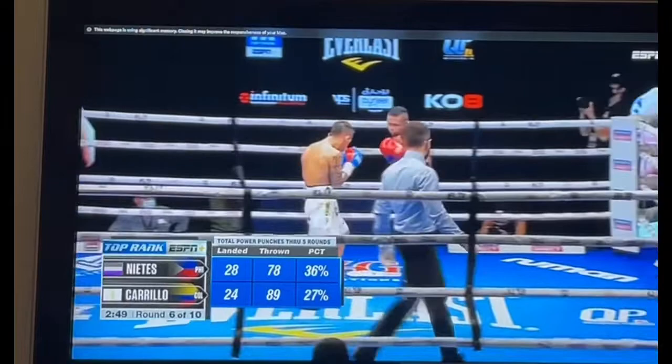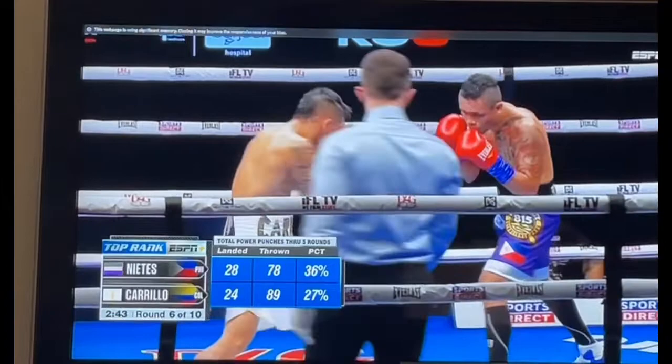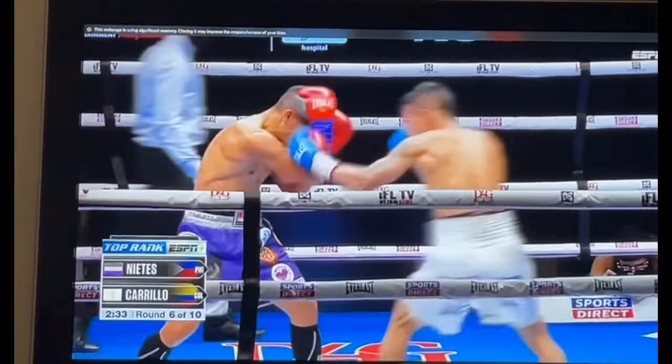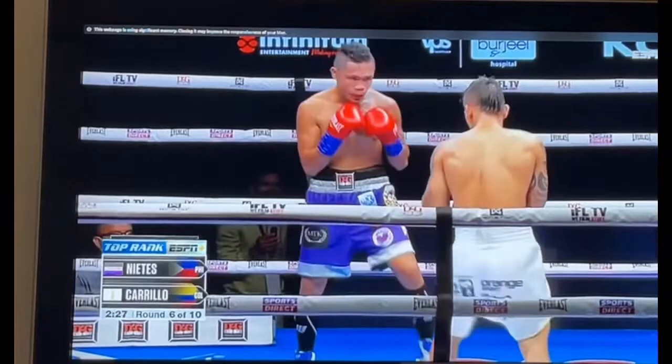Power punch edge as well, landing 36% of his power punches is the four-division world champion. That first title was won back in 2007. At 105 pounds he won, from Camiguin Island.